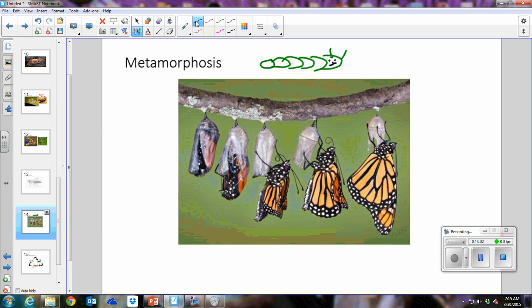Well, what happens is this caterpillar will eventually crawl into the case that it makes itself, and it's called a pupa, and it pupates, meaning it kind of sits there and changes, and then eventually will come out of the shell and have a new form completely. And this is called complete metamorphosis, when the larva has a completely different form than the adults.